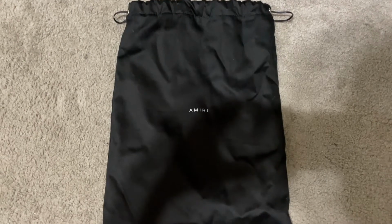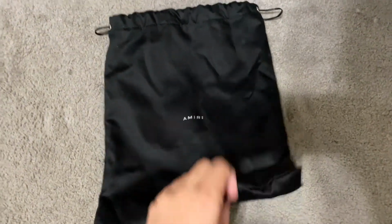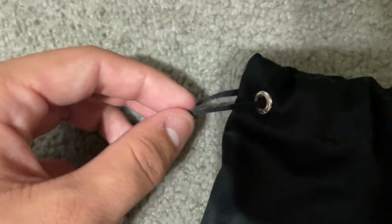I got this little Amiri drawstring bag once I copped the hat. Just a little canvas bag. It has like leather drawstrings.